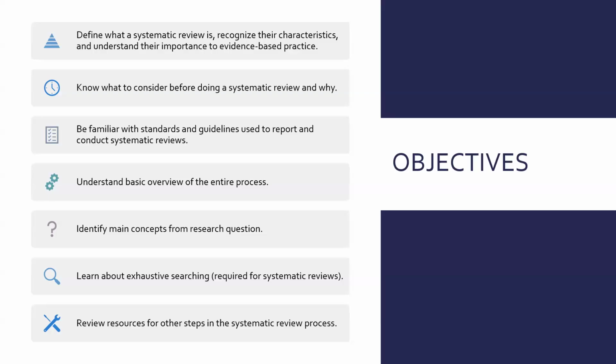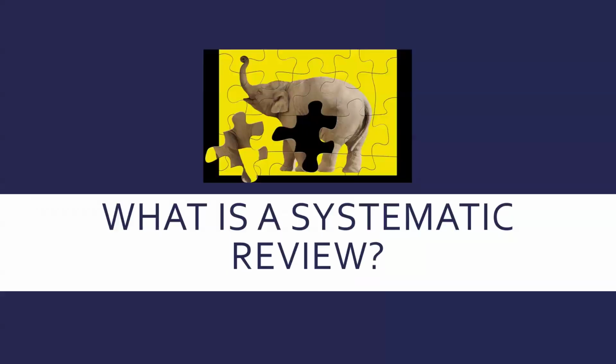We will provide a basic overview of the entire process, going through each step. And we'll spend a little bit more time on the searching part of the process because we are librarians and that is our expertise. The type of searching that is required for systematic reviews is exhaustive searching, and that does take some time to learn. So we just wanted to expose you to what that looks like and what you can expect. And we will go over some resources for each step of the systematic review process.